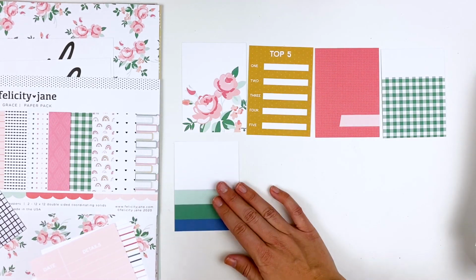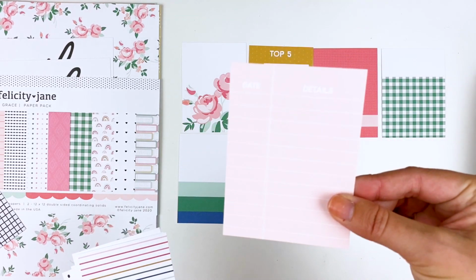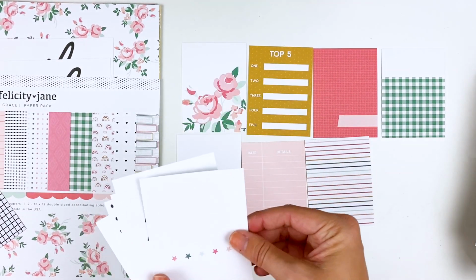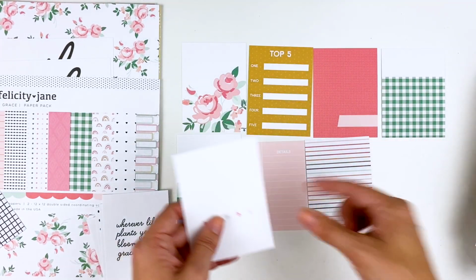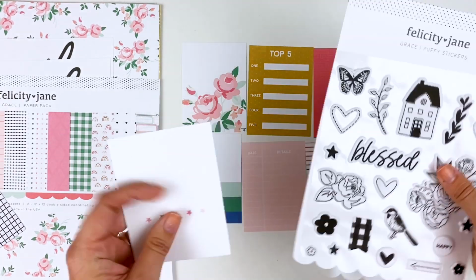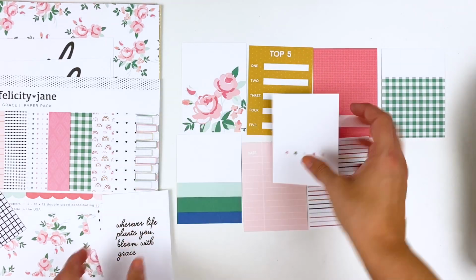Love it, you've got this to fill in with lists, some grids, a cute little library card there, some stripes. So this is what I'm talking about. You could just leave that by itself. Sorry, I'm losing my voice. Or you could add a sticker or an embellishment or something on there to dress it up. So there's that.